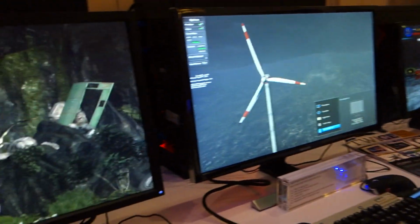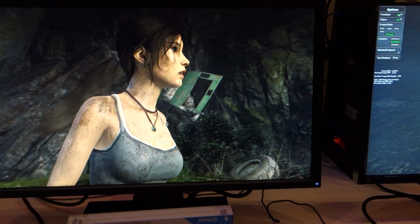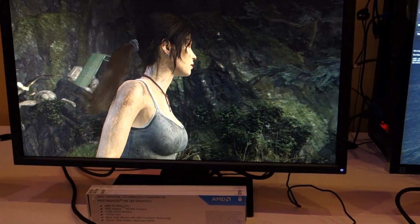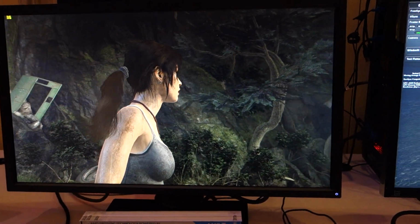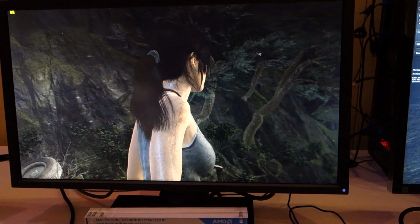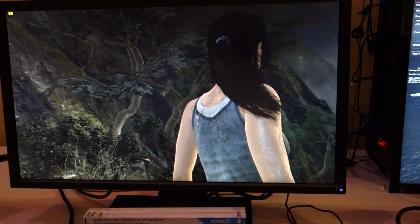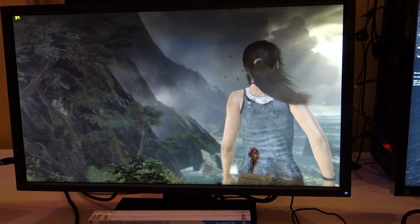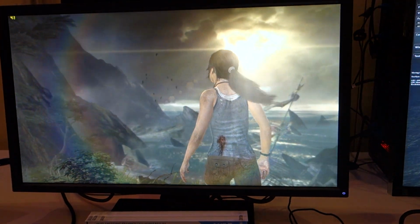Well, you're looking at me, the chief gaming scientist, but if you move the camera over to the monitors, you'll see three. There's a Nixeus monitor here running Lara Croft, looking particularly beautiful with their lovely TressFX effects, but you'll notice the frame rate up in the top left-hand corner. That's just running Fraps, and we're seeing 34 frames a second, 35, 37, that kind of stuff.